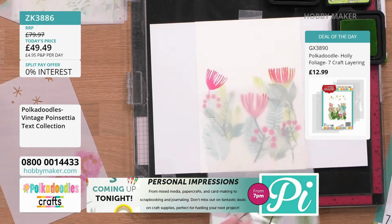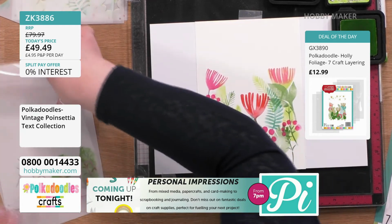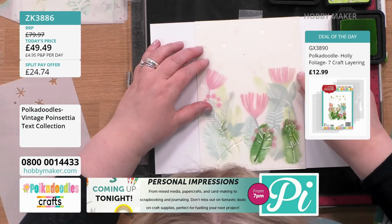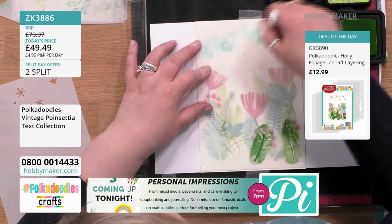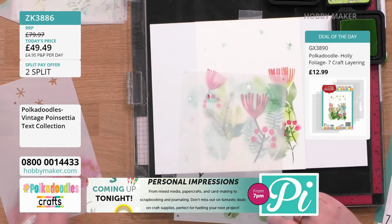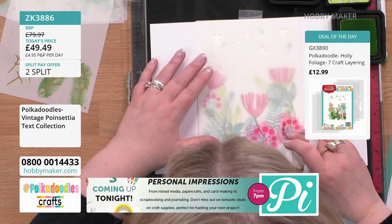Fab. Okay. And then we're going to put the stars on actually. Yeah, I do love the stars. Yeah, but I'm going to do them in blue, just for a bit of difference. Yeah, why not? Just for speed. And there's only a little tiny bit of those in.